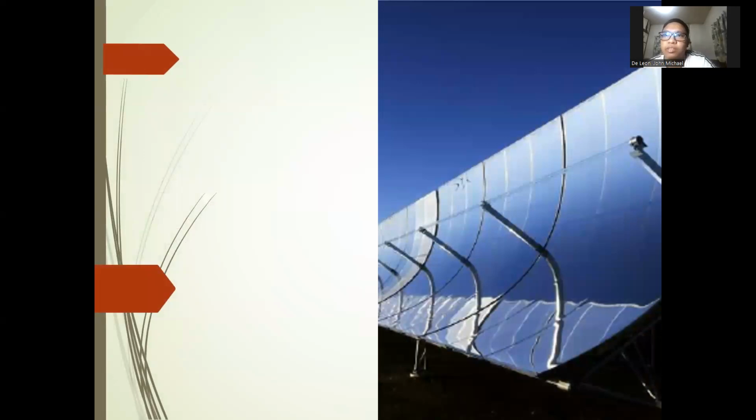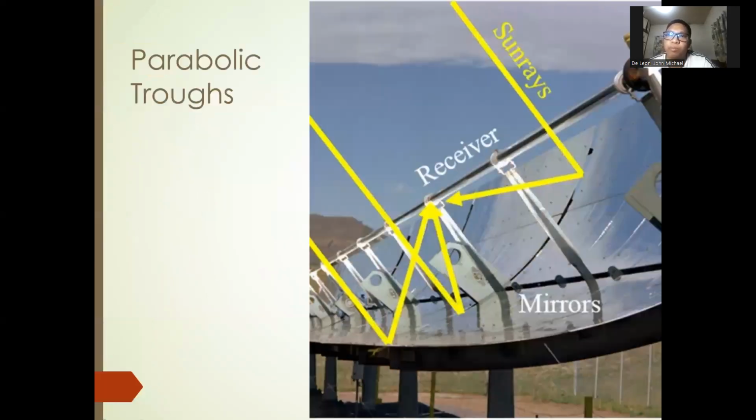Fine, next. Ayan, yun yung parabolic troughs. So, ito yung nangyayari. Yun, yung mga mirrors, naka-align siya or naka-curve siya para saluhin yung sunlight. And then, popokus siya sa isang point which is yung receiver, yung tube na yon. Nandoon yung this type of liquid na siya yung iinit and siya yung magbibigay ng heat transfer sa tubig.